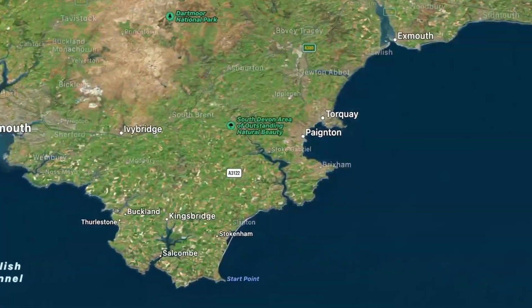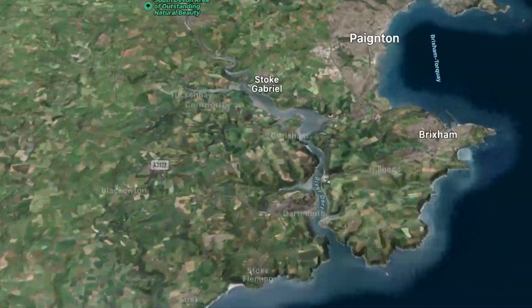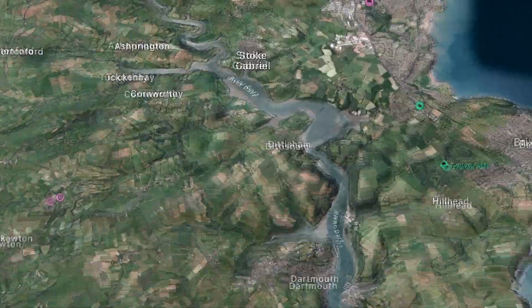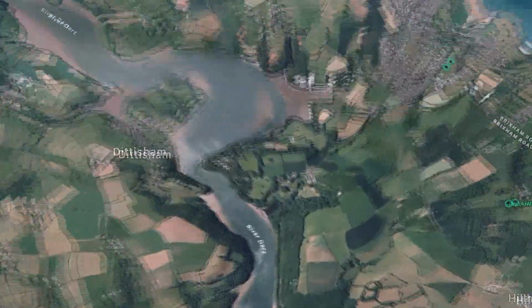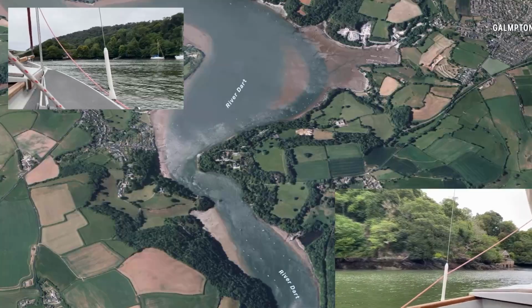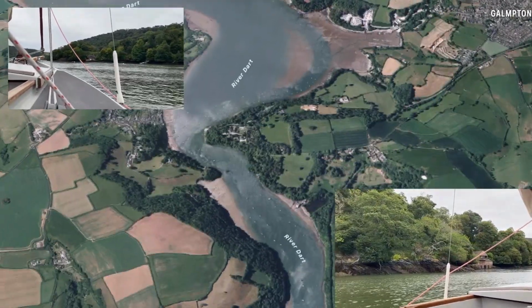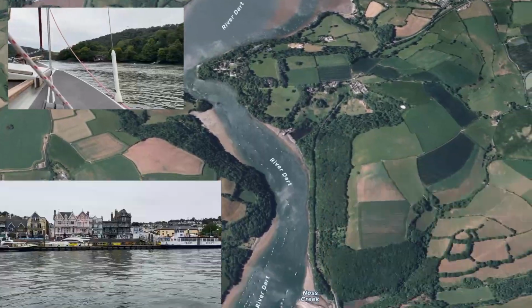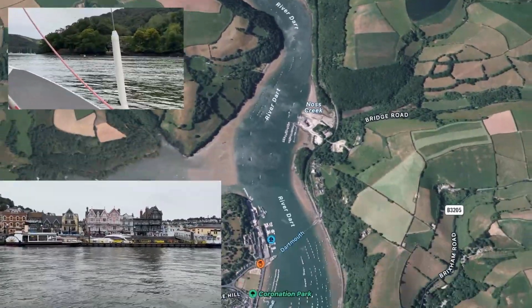We are lucky enough to live in what I think is one of the best places for sailing on the entire planet. The Dart is a lovely river to explore, and in fact many boats the size of ours never venture any further.